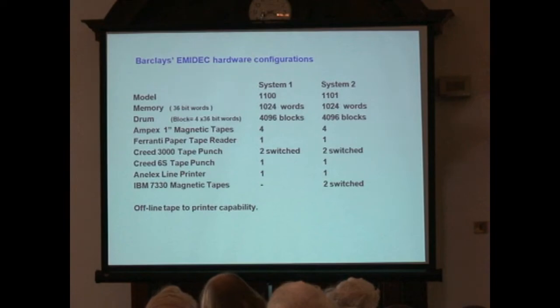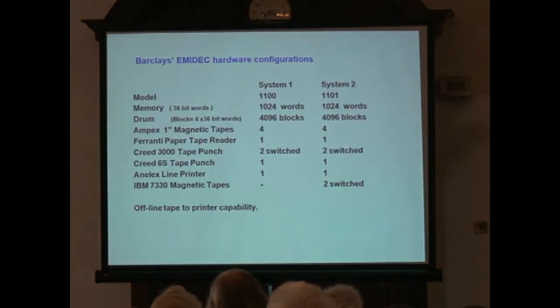The configuration at number one, we had two machines. One was 1100, the other was 1101. In architectural terms, no difference. They both had 1024 words, 36-bit words, 4.5K bytes by today's standards. The drum had 4,096 blocks of four words each, so 16,384 words. One-inch wide mag tapes, four on each. Ferranti FR300 paper tape readers, Creed 3000 punches.